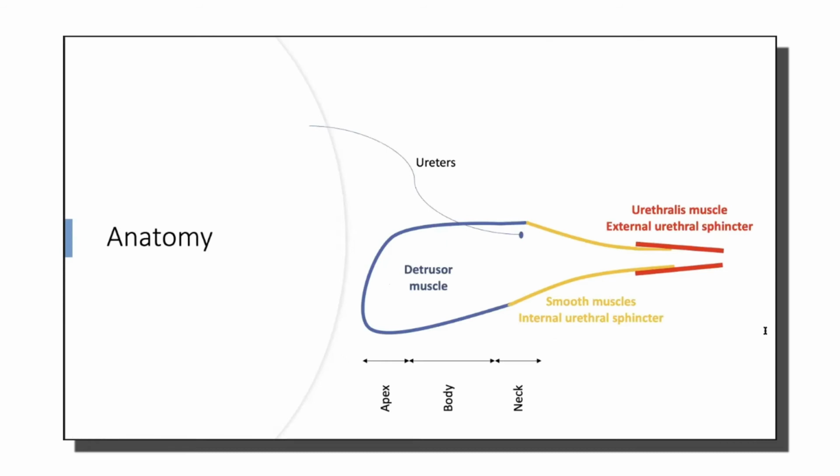If we look at the anatomy of the bladder, it can be divided into the apex, the body, and the neck. The trigone, which we refer to quite often, is a triangular area on the dorsal aspect of the bladder where the ureters are going to come and implant, and they will open there to fill the bladder with the urine.